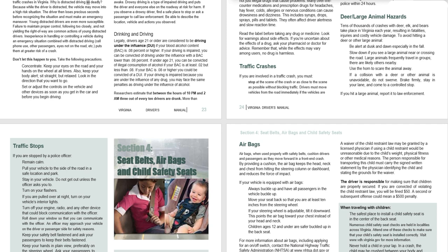Why is distracted driving so deadly? Because while the driver is distracted, the vehicle may move into a high-risk situation. The driver then loses precious seconds before recognizing the situation and must make an emergency maneuver.